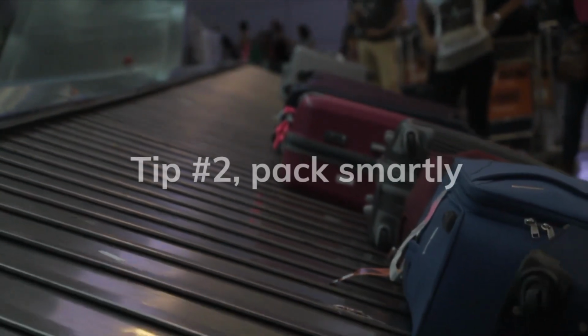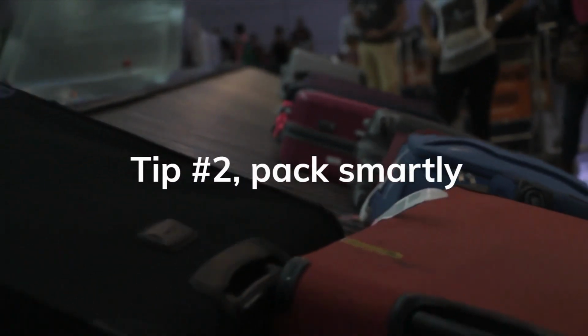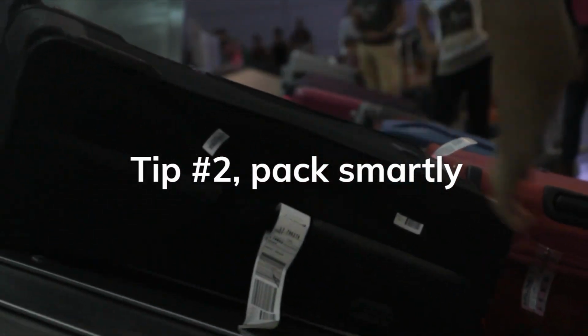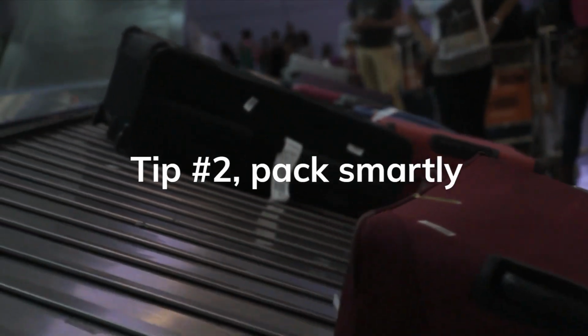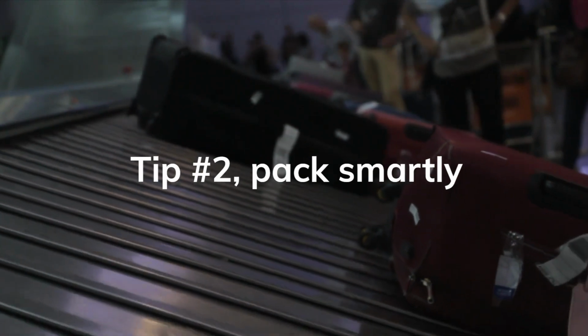Tip number 2, pack smartly. Make sure you know the airline's baggage restrictions and pack accordingly. Keep your essential items such as passport, boarding pass, and any medications in your carry-on bag.